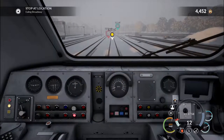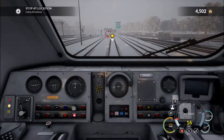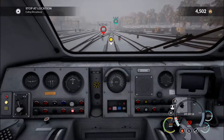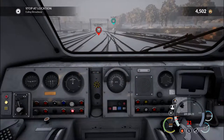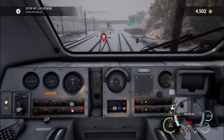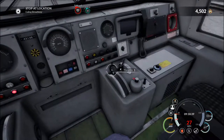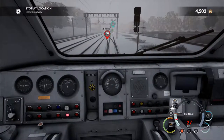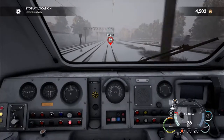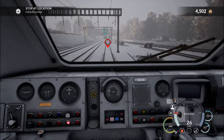Throttle one. Now that we are moving, of course, we want to be speeding as we're coming into Ealing Broadway once again. I'm surprised it wanted us to pull it right up to the yard to do the turning round. We could have done that at the station. I'm going to put that into idle. Leave it in running. So we need to stop at Ealing Broadway once again.